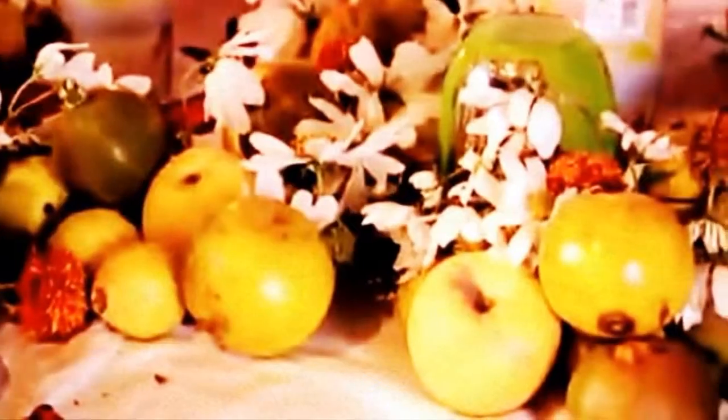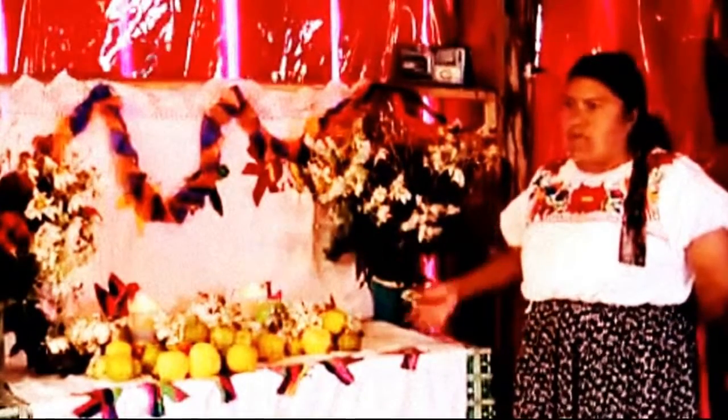Every year I make an altar. We put these things here because when our ancestors were alive, this is what they liked. That's why one waits for their arrival, to give them this offering.